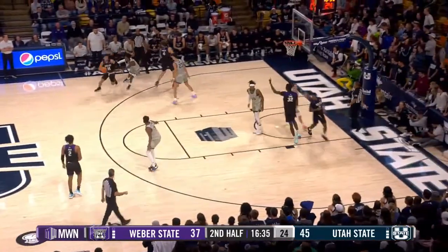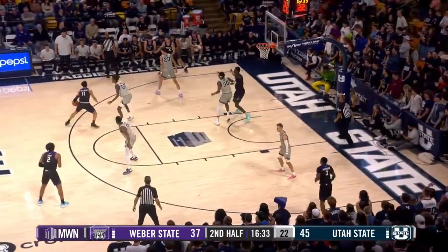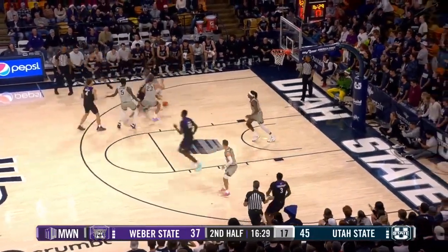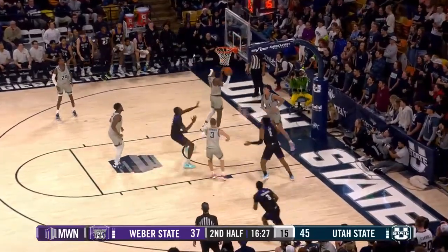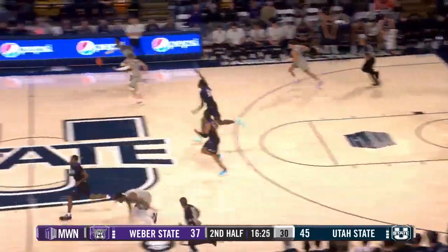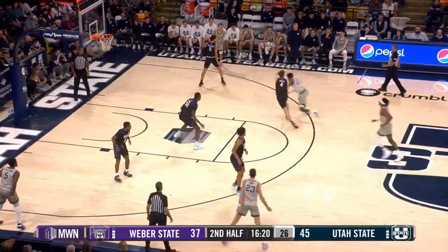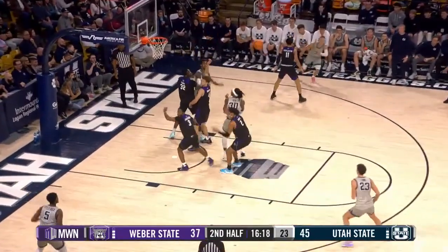Dylan Jones leaves it to Verplanken, crosses over, but Hamoda stays right with him. Now back to Jones. Jones driving, has a lane, reverse layup, missed. Had a good look, but just couldn't connect. And here comes Hamoda going the other way. Z Hamoda on the right wing, wanting to drive. Swings it back up top.